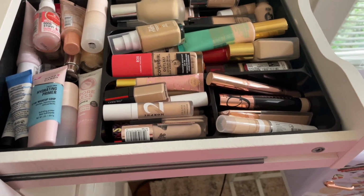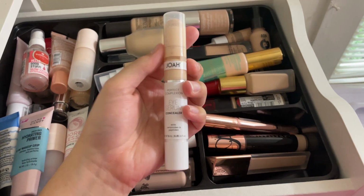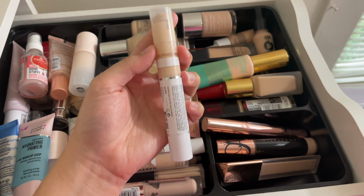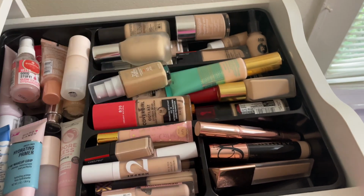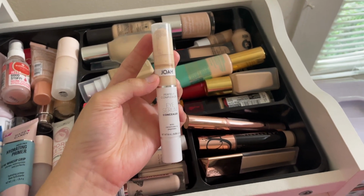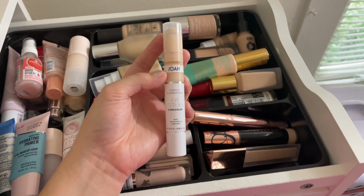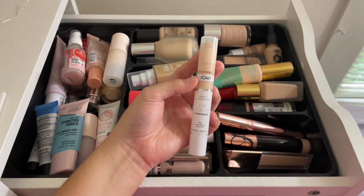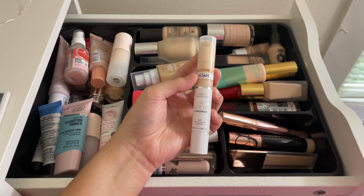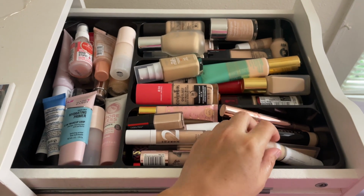For concealer, I have a couple here. So really have been loving my JOAH Perfect Complexion Eye Serum Concealer. I do wear the shade, which one is this? Fair with Cool Undertones. This is really brightening on my under eyes because of the shade, because it's a little bit light on me, but I love it for that reason because it is just very brightening on the under eyes. It makes my under eyes look more awake than I probably am. So really been loving that one.